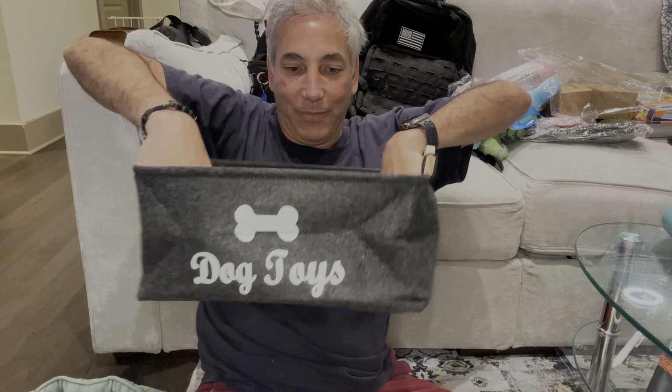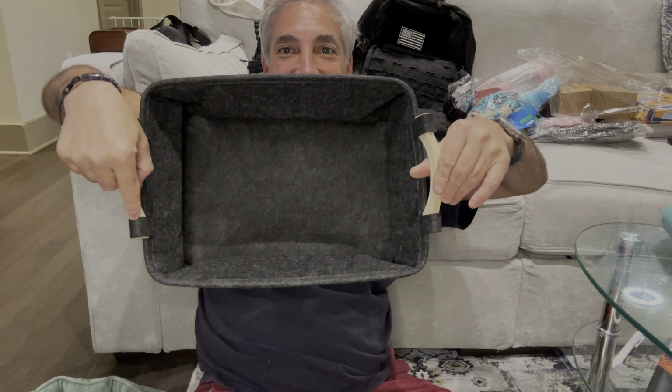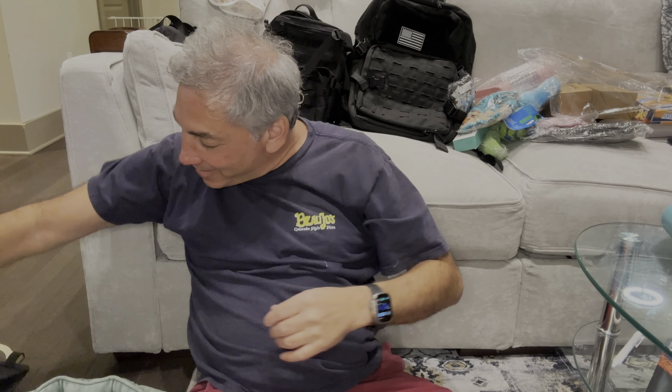It's kind of collapsing on me, but once I fill it up with toys, it'll be filled up. She'll have all her stuff in there. How cool is that? It's a good size. So there we go. Good girl. Okay, thumbs up.